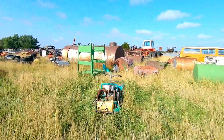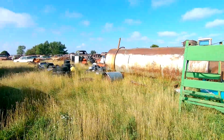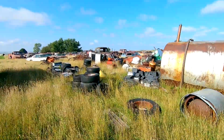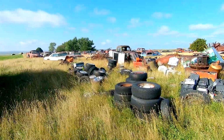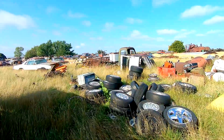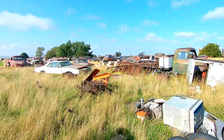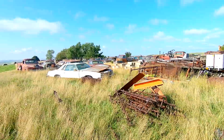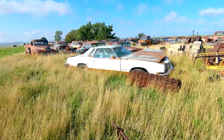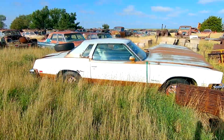Here we go, guys. All right, so Nick said that there are rattlesnakes out here, so I'm not going to be opening doors or hoods here today. I'm going to watch my step. I'm not wanting to step on a rattlesnake. And again, if you guys see anything you're interested in, just call Nick. He posts on Facebook. He's doing a lot of good to save these cars.